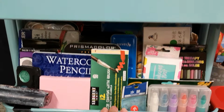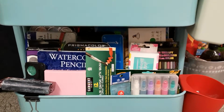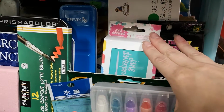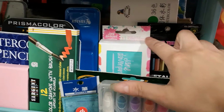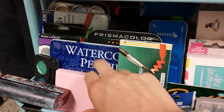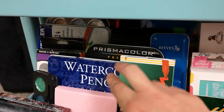So on the bottom I have my paints and pencil crayons, gelatos, and things like that. So I have Jane Davenport paints, which were gifted to me from my friend Lori for my birthday a few years ago. Watercolor crayons, these, I believe, are from Amazon. Watercolor pencils, I bought these secondhand. Prismacolor pencils, the Premier. My dollar store was carrying them for a while for $4 a tin, and I wish I bought more.